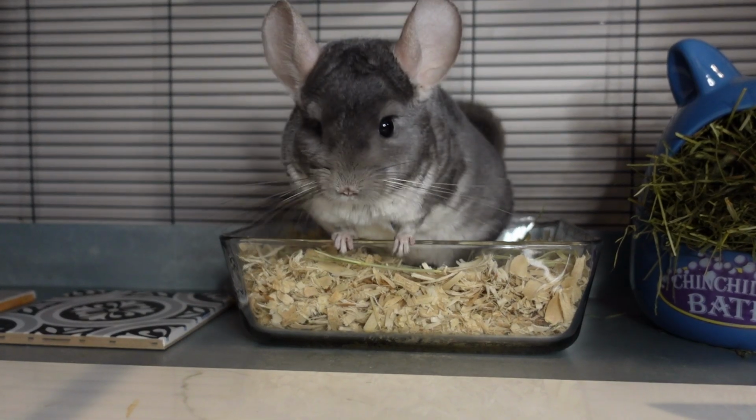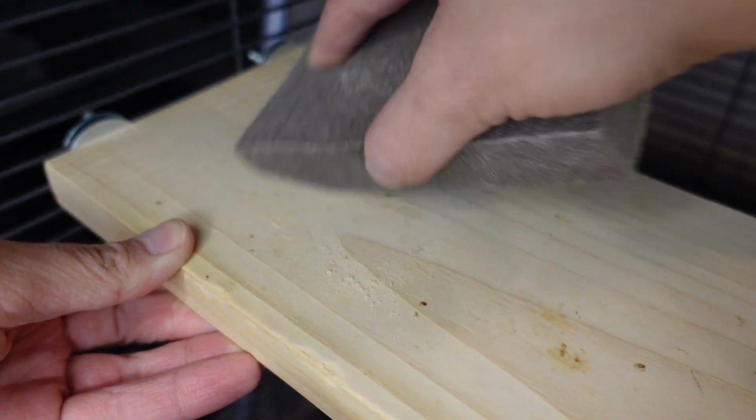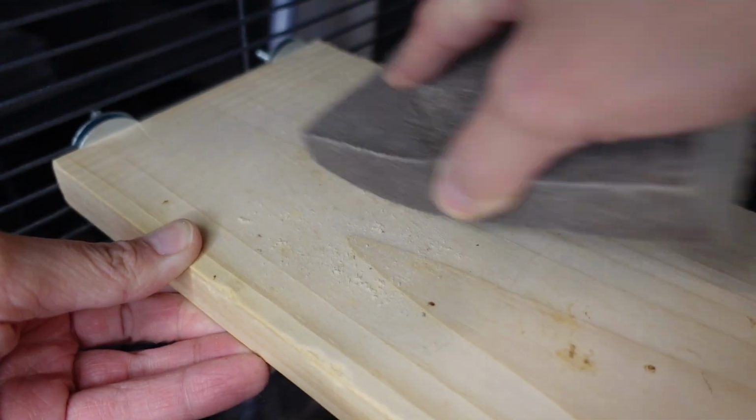Everything in the cage has the distinct likelihood of being peed on. While we can certainly train and encourage litter box use, accidents and markings still happen. Anything tile, metal, or glass can be easily wiped down with a vinegar solution, and anything wood can be sanded down or wiped down if it's a fresh accident.